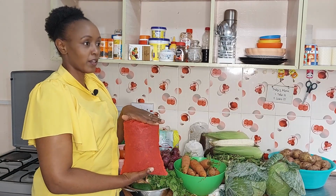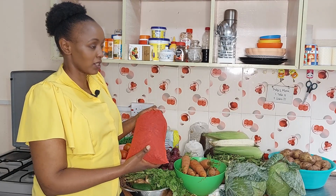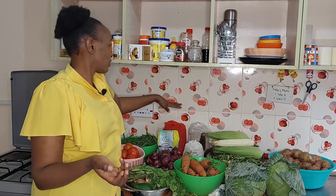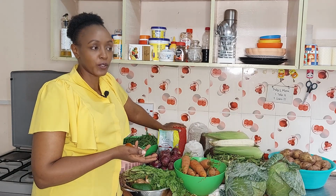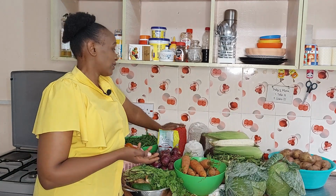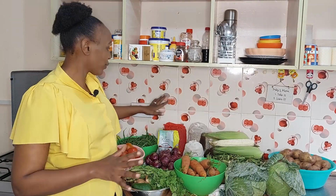This is 2.5 kilos for 220 shillings, but in the supermarket a kilo goes for 170 shillings. So you can imagine it goes between 150 to 170 depending on the brand you're picking. So if I was to get 2 kilos from a supermarket, that would be 340, and I got this for 220, and it's actually not exactly 2 kilos, it's 2.5. So that was really good. I saved over 100 bob on that.